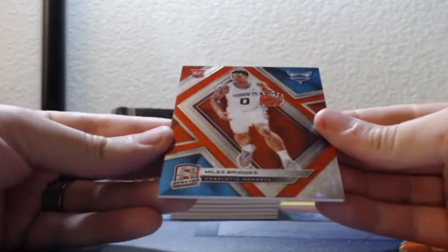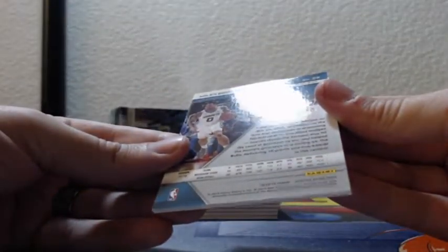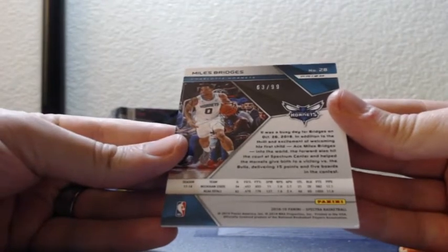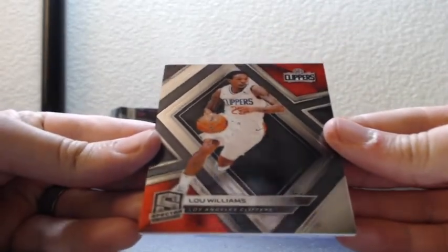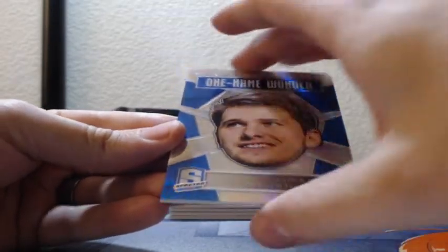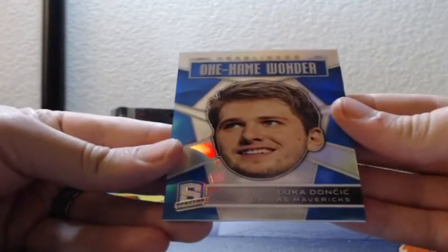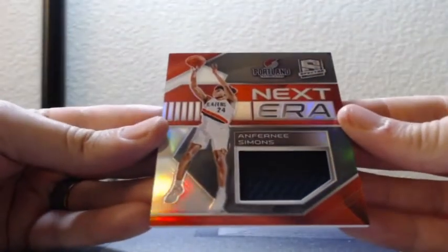Another Ruby Sparkle, Charlotte Hornets, Miles Bridges, rookie. 63-99. I will agree, that is definitely the best box I've ever seen. Lou Williams for the Clippers out of 175. And Luka Doncic, headliners. Case hit. With the bobblehead. That's going to be one touch as well. Wow. Gosh. This case is fire.